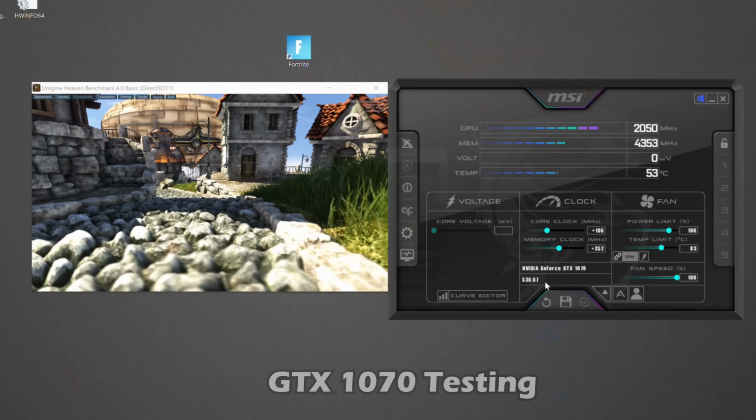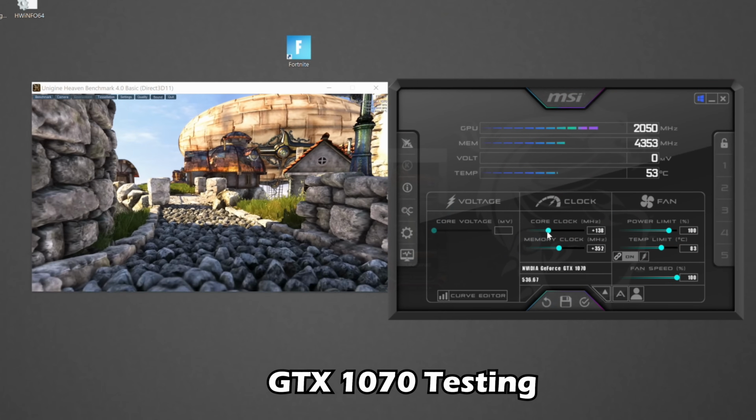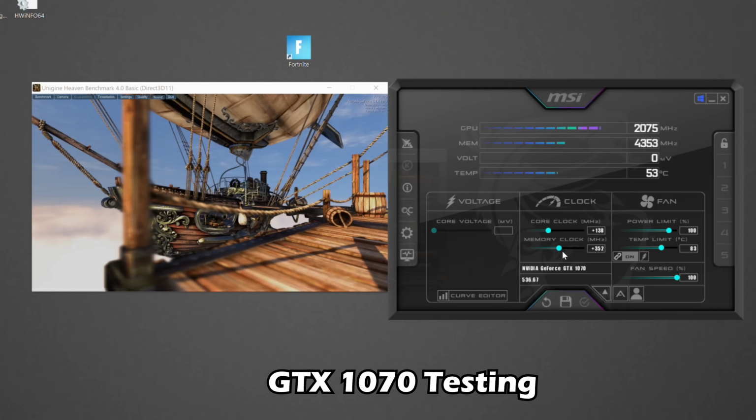Anyhow, the GTX 1070, the graphics cards, the other two were perfectly fine. The 3070 and the 2080 Ti, they had great headroom on the core clocks as well as the memory clocks. And the 1070, however, had good headroom on the core clocks, but the memory, when we started raising that above, say, 200 megahertz, I just noticed this weird sort of bumping behavior in the FPS. And then when we dropped it back down to flat or even 100 megahertz, it was working fine.